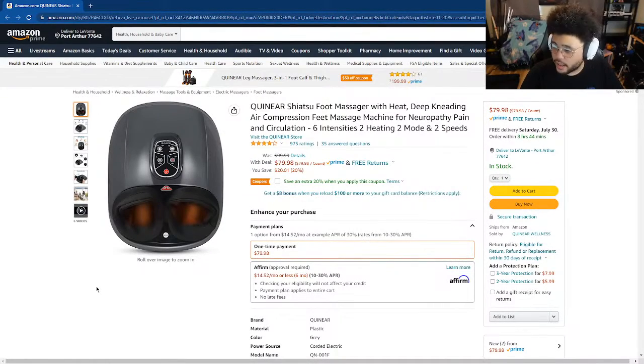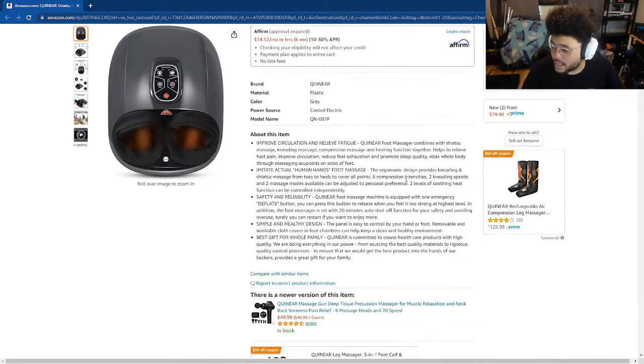So as you guys can see here, this is the Quinier Shiatsu foot massager with heat, deep kneading, air compression, and a foot massager machine for neuropathy, pains, and circulation. It has 6 intensities, 2 heating modes, 2 separate modes, and then 2 speeds. What's really cool is that you can see it's currently 20% off of its regular price, but there is also a clickable coupon on the page that you can click to take an additional 20% off of the actual product itself.